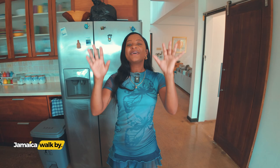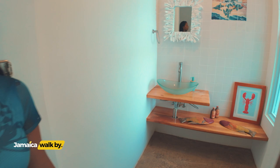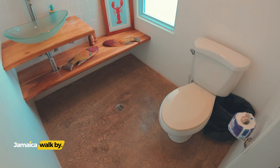Now, enough of the kitchen. I'm gonna show you the rest of the house. So right here is the half bathroom. So remember I said it's three bedrooms, three and a half bathrooms. So this is basically like a powder room where you can run in, use the bathroom, and freshen up or whatever the case.